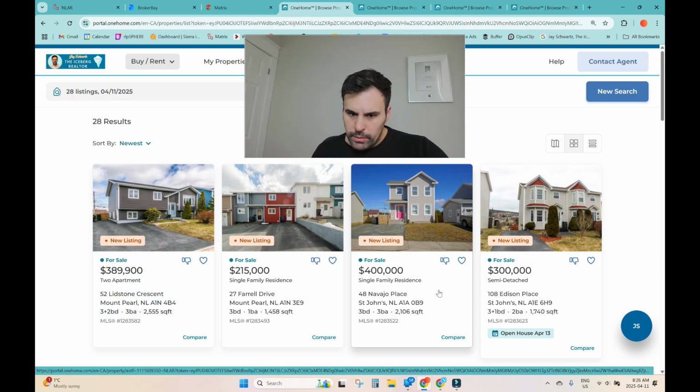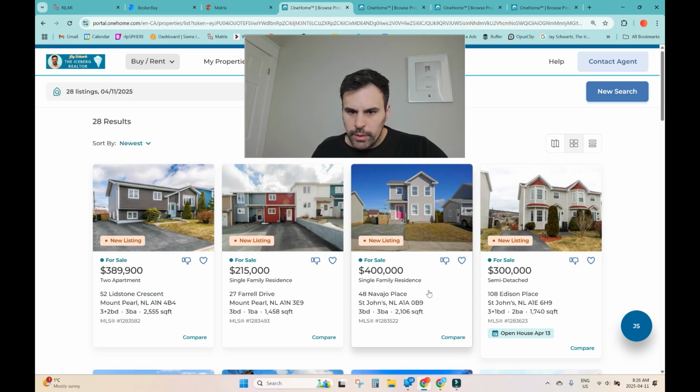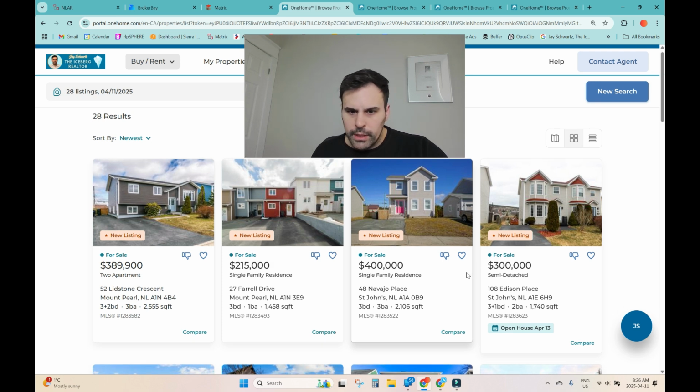Next, we have a two-story for $400,000, 48 Navajo Place, three beds, three bath, 2,100 square feet, single family home. It could be priced accurately. The only way to tell would be really take a deeper look at it, but we've been seeing single family homes going slightly under asking a lot lately, so I would expect something similar.